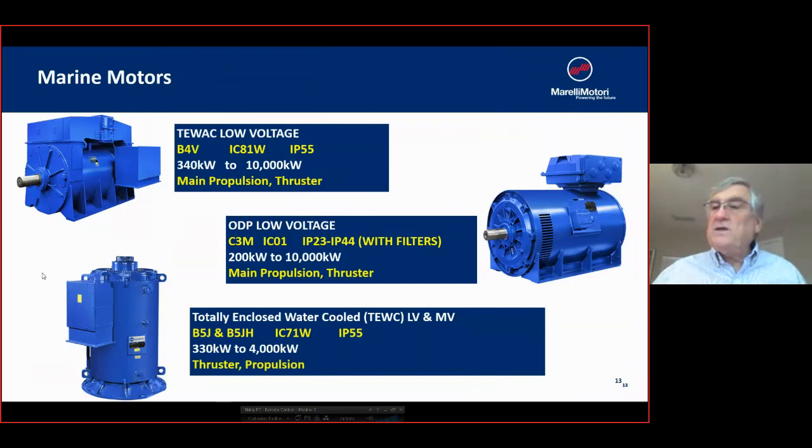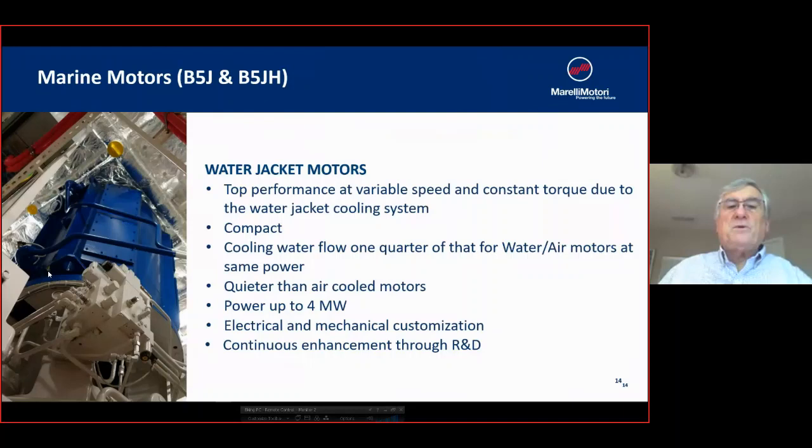Let me tell you a little bit more about the water jacket motors. They're so good at variable speed and constant torque, especially low speed, because of the nice water. They've got cooling water all the time. They're very compact compared to air-cooled or water-air-cooled motors. The cooling water flow rate is much, much less than is needed for water-air motors of the same power. And they're quieter because they're wrapped in a nice water jacket, which absorbs sound. Up to 4 megawatts, as we said, and we'll make them in any configuration. We customize them, and we're improving continuously with these motors.